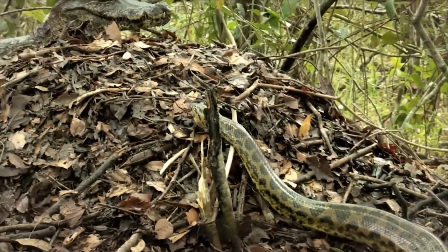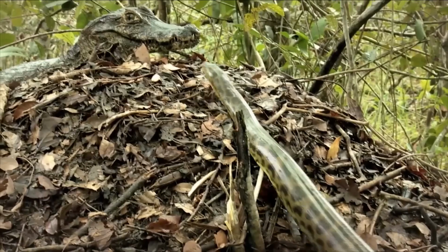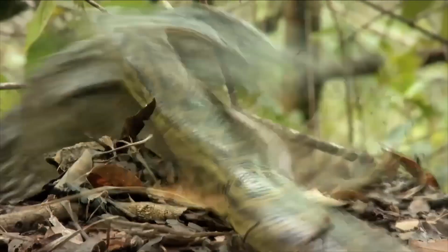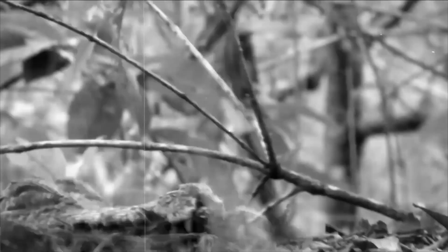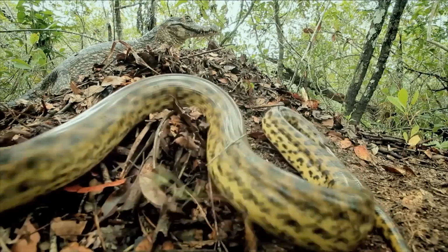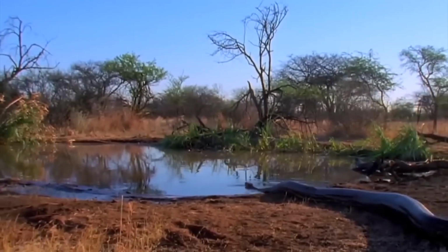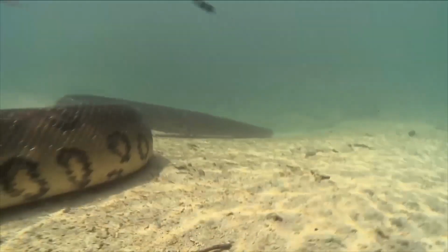This anaconda is much smaller, but the cayman it found is also young. However, when the snake had already approached it within striking distance, the cayman unexpectedly lunged at her. The best defense is a good offense, right? The anaconda dodged and didn't allow the cayman's powerful jaws to grab its head. But the cayman celebrated victory in vain. It got involved with the wrong snake here, which could not be easily deterred with a single blow.